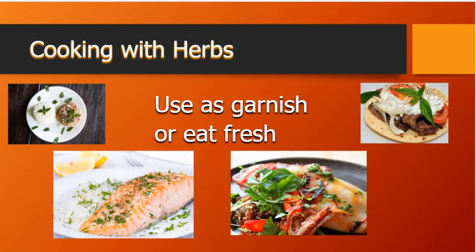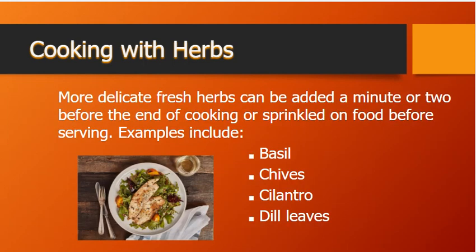Now you can use it as a garnish or eat it fresh. This you see a lot, and if you go out to a restaurant, see this basil on top of this? That's a garnish. Okay, it looks pretty, it looks cool. Little cilantro on this right here, looking good. Makes a garnish. Parsley chopped and sprinkled on something. Those are garnishes.